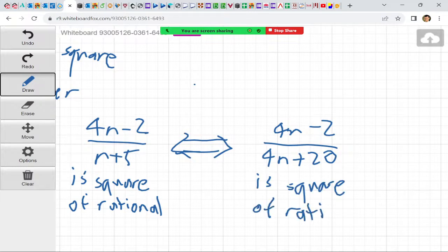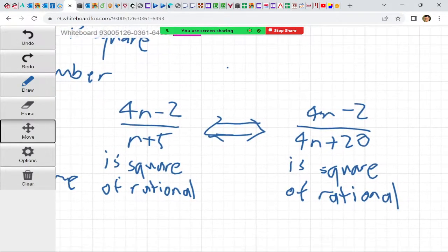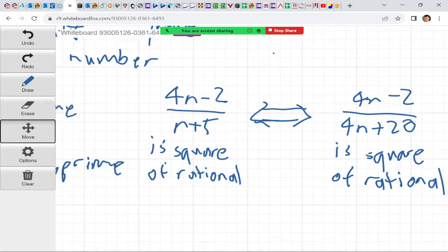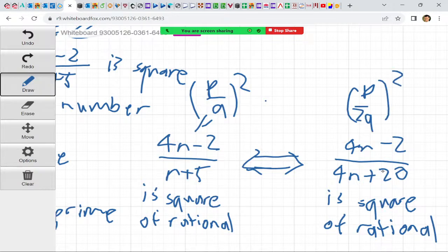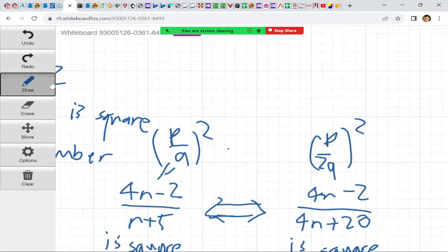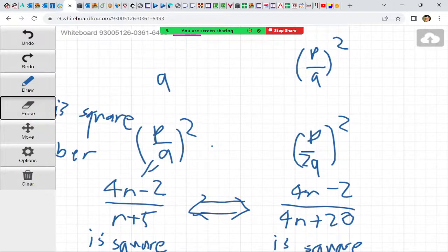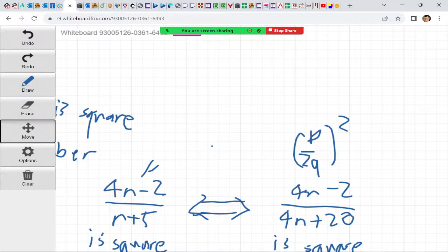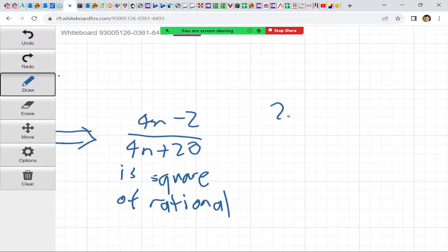So I kind of just multiplied the denominator by 4. Why is this? If this was equal to p over q squared, this would just be p over 2q squared. And likewise, if this was p over q squared, then this is just 2p over q squared. It just makes sense. So they are equivalent. So now I just try to find where this is the square of a rational number.